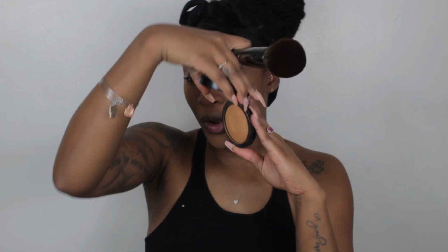You guys should know this powder, MAC Mineralize Skin Finish in dark. And I'm using the E41 brush. I'm literally just tapping the brush into the powder and doing the same to my face. Just tapping this all over, beating my face up.